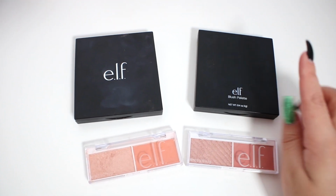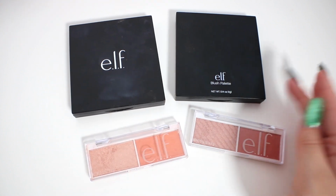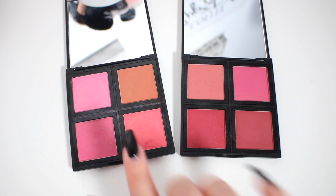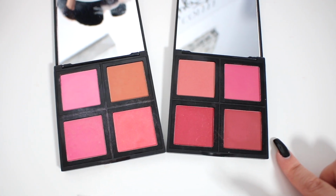I love everything from them, and the first ones that I want to mention are their blush palettes. Packaging is a little different because I purchased them at separate times. This one on the left is in the shade light, and this one on the right is in the shade dark. Dark is definitely my personal favorite.